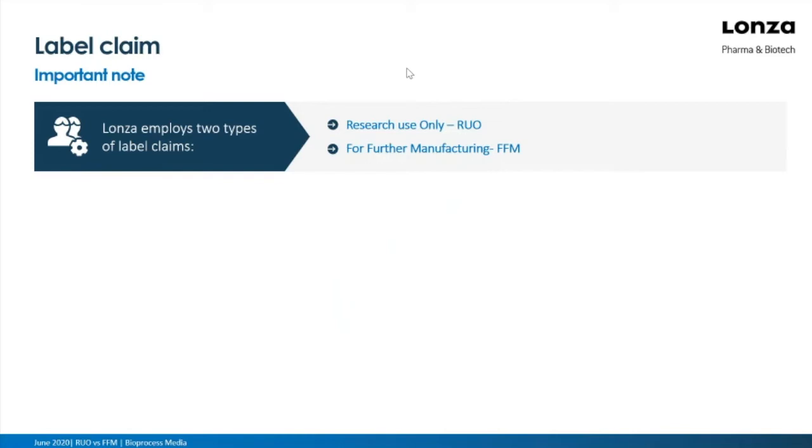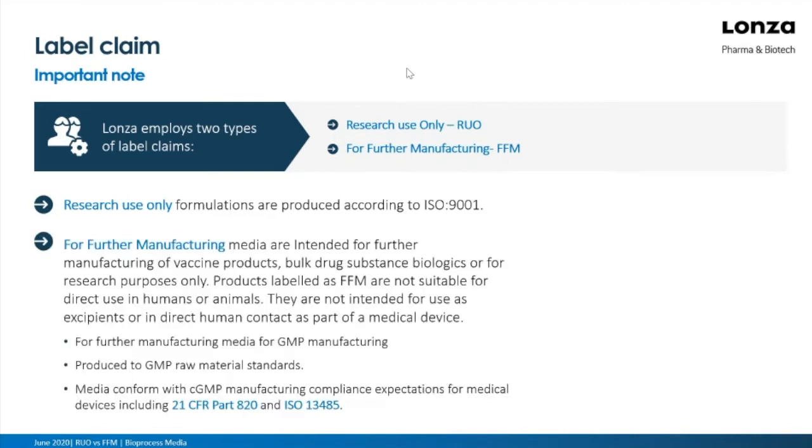So Lonza has two types of label claim. We label as RUO, which is research use only, and we also label as FFM, or we call it for further manufacturing. So what is the difference? If you are just looking for an RUO label, it follows ISO 9001 only. That's the quality system we have for all the research use media. But if the customers are working with further manufacturing, or they need a GMP, we have something called for further manufacturing. Some other companies call it GMP grade media.